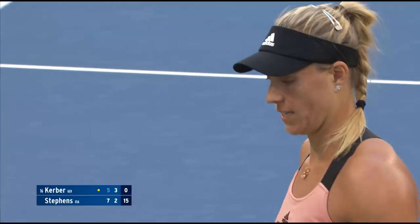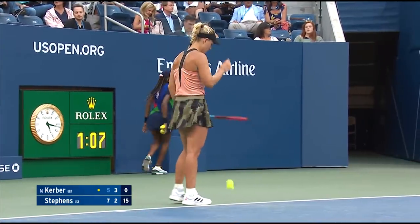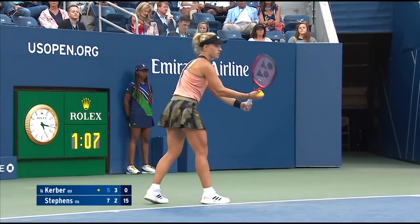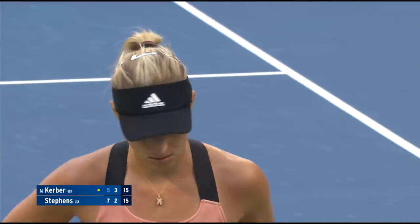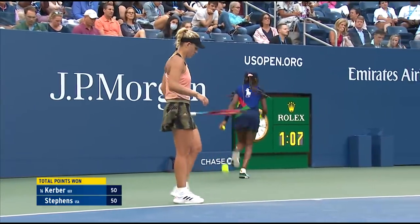Talked about the momentum that Kerber's starting to build. And we're starting to see them both play some good tennis at the same time, which is what you want to see in a match. And we'll see who really continues to rise to this occasion. 15-0. She's winning 8 of 10 points behind the first serve. She's actually only missed one first serve in this set.